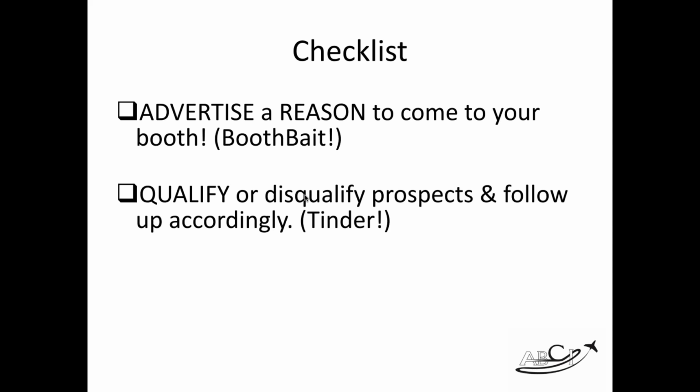You want to think Tinder, right? You want to shorten that list of people that you're going to follow up with so that it's only the very qualified that you spend time and money on, and then you have more time and money to spend on the ones that are qualified.